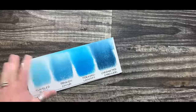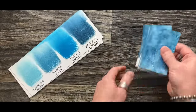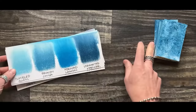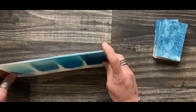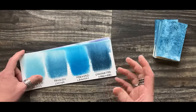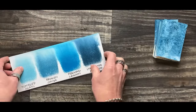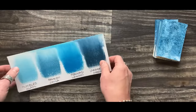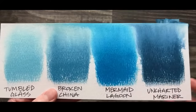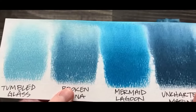All right. So first we're going to talk about where this color fits in the line of Distress, and we'll go through the swatches so you can really see the color and how it works. So Uncharted Mariner, I would describe more as a turquoise than a teal, meaning it has more blue in it than green. But where I see it in the line, let me move this off to the side so we don't get confused. This is the dye ink, Distress ink, and these are just swiped on watercolor paper.